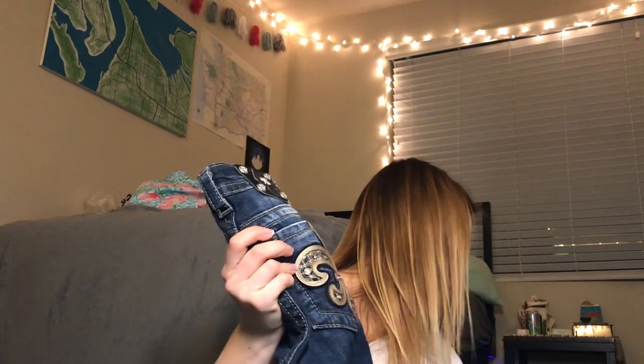Miss Me's. I love Miss Me's. And wait, I've got these two. And Rock Revivals, because they just flip really quick. I put these on higher up. I priced them higher because they're both in really, really good condition.